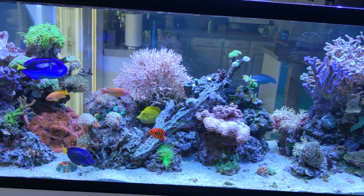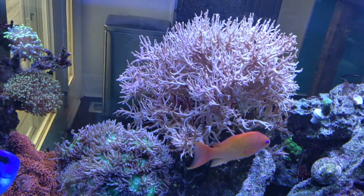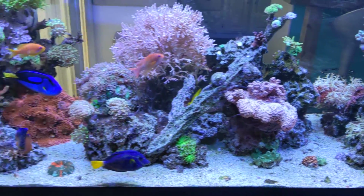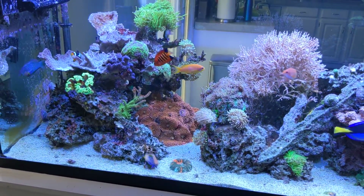I didn't lose a ton of coral, but this bird's nest was deep purple. It's like a light pink right now. It still looks like it's alive at this point, but there's definitely some of the corals took a hit, and there's no doubt about it. So I'll just be much more careful in the future when I make a drastic shift like that.